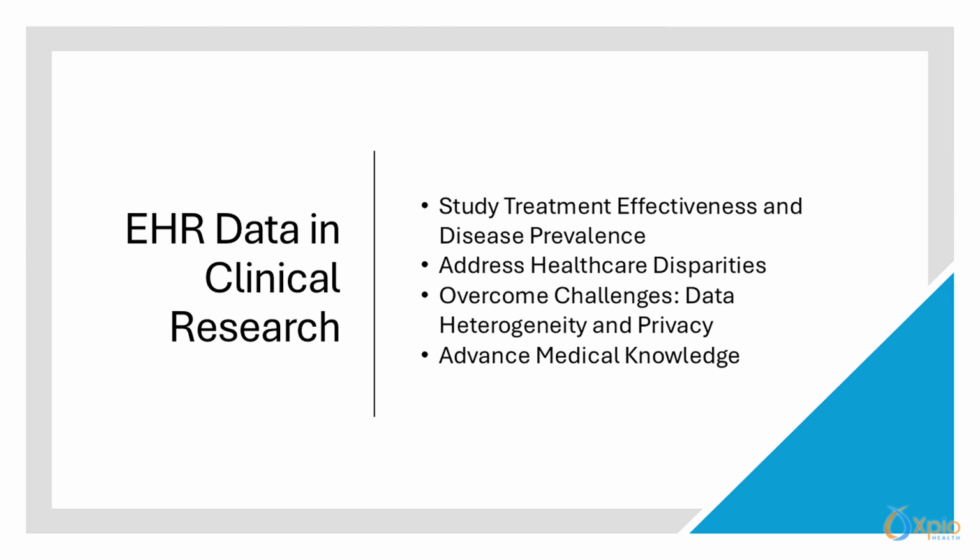And EHR data isn't just valuable for day-to-day operations, it also is a goldmine for clinical research. Research uses this data to study treatment effectiveness, disease prevalence, and healthcare disparities, and this kind of research can lead to breakthroughs that improve patient care across the board. However, using EHR data for research does come with some challenges. Data heterogeneity, privacy concerns, and ensuring data integrity are significant obstacles. But with careful planning and the right tools, we can overcome these challenges and unlock the full potential of EHR data in advancing medical knowledge.